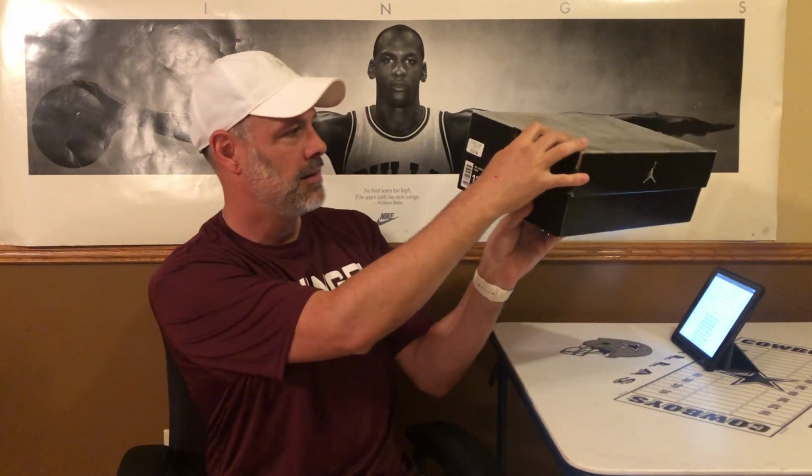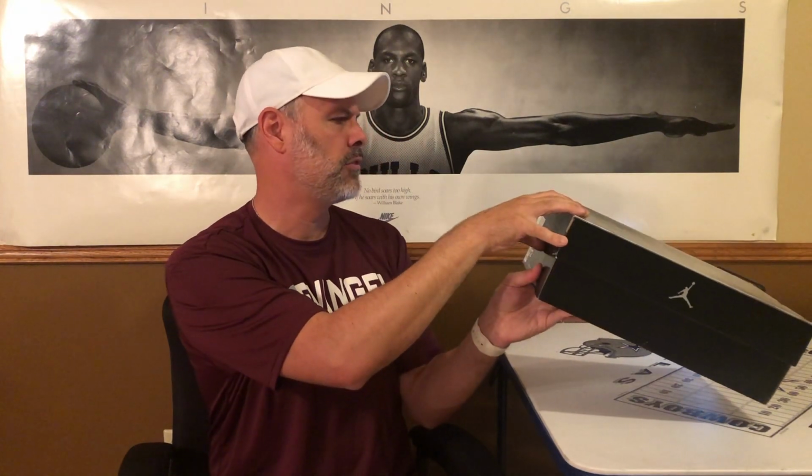All right, so here we go. Here's the Jordan brand box with Michael Jordan's face on the front. Jumpman, size 12. Bought these at Finish Line for $114.99 back in 2003, I believe. So let's open this box.